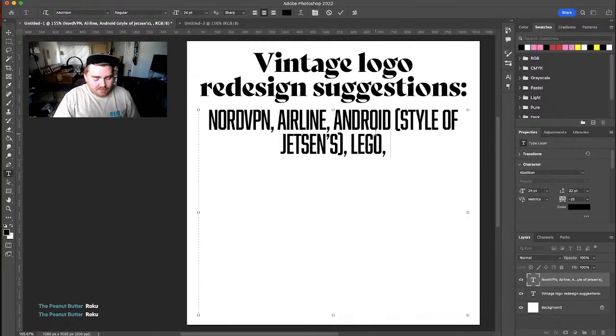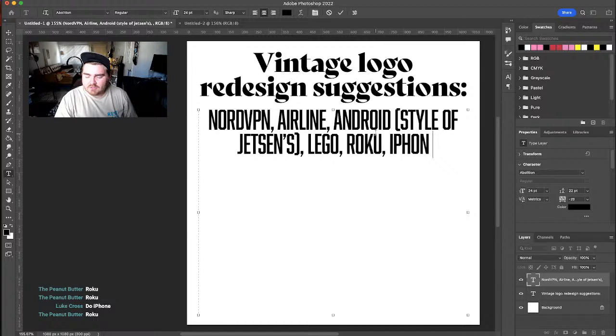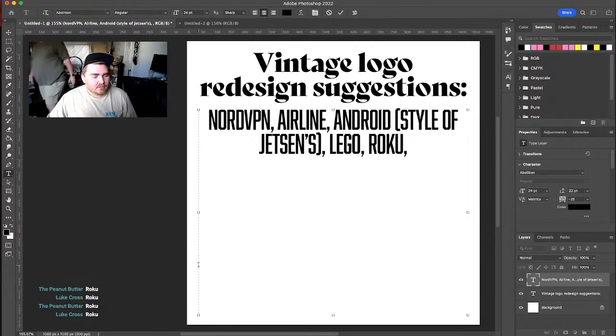Roku's a good one. I think we had that one on the list last time. And then iPhone. iPhone doesn't really have a logo, and I've already done Apple. But I did put Android on here because I think Android could be fun to do, kind of like a robot, but what people used to think that robots would look like in the future. So kind of like that Jetsons style.